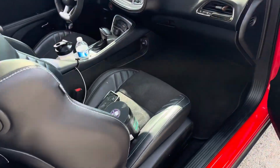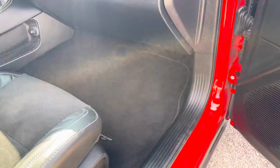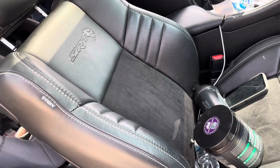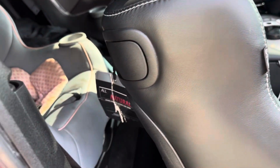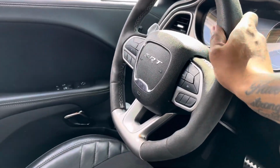This is an automatic. SRT mats. I like the seats. It's the Laguna leather with the Alcantara in the center, which I like over the full leather. It just feels a little more premium. Got a nice suede wrapped steering wheel, which I like a lot.